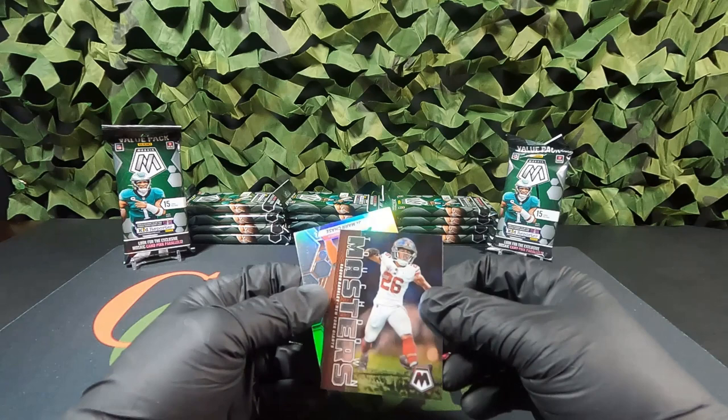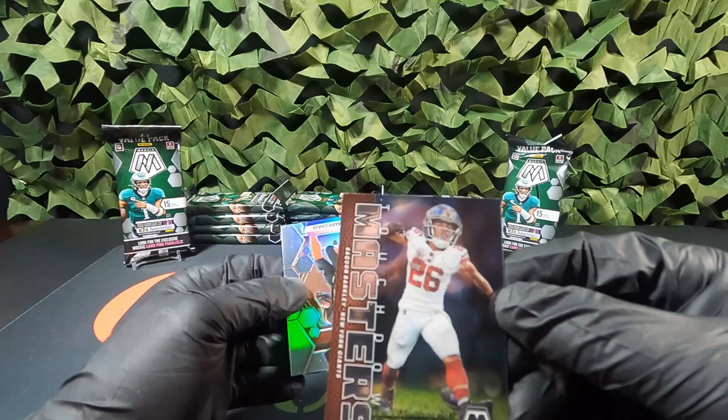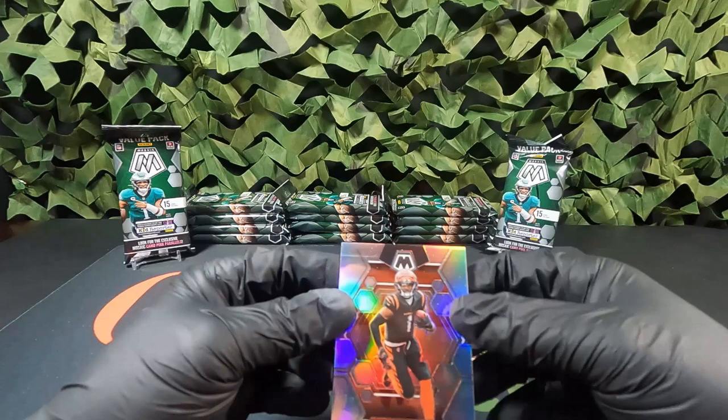Ooh, Saquon Barkley, touchdown masters. Cool picture. Man, look at them biceps. And that dude's been IT'd a lot. He's got legs the size of tree trunks. Yeah. Ja'Marr Chase on the silver prism.